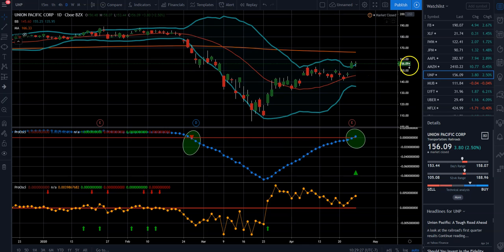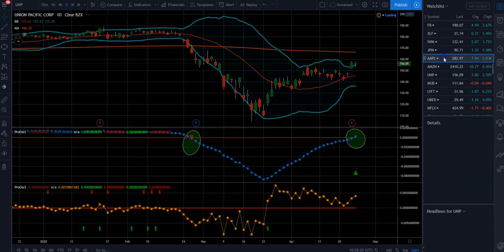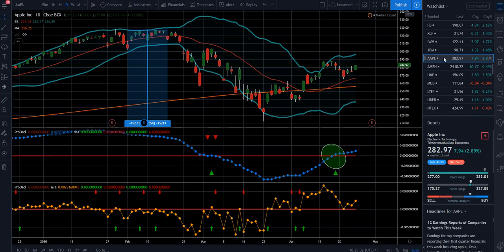And let's go through another example here. Let's go to Apple. Apple's going to be reporting here on April 30th. And so if you look at just recently, we got a buy signal when it crossed above the zero line, April 17th.